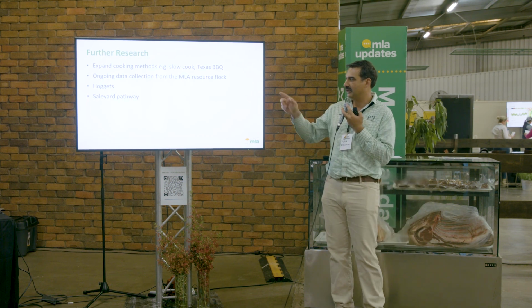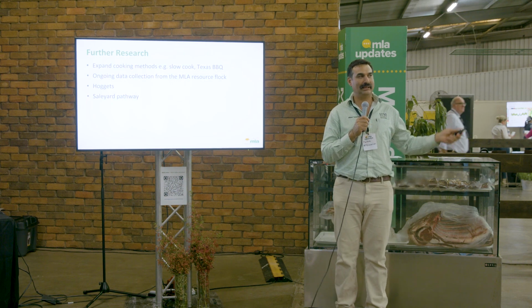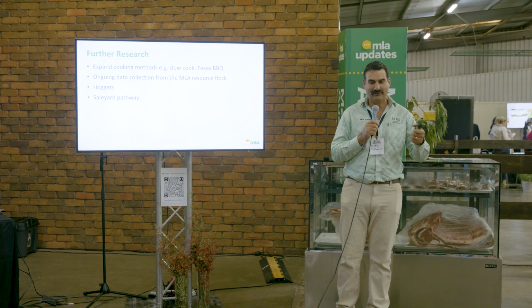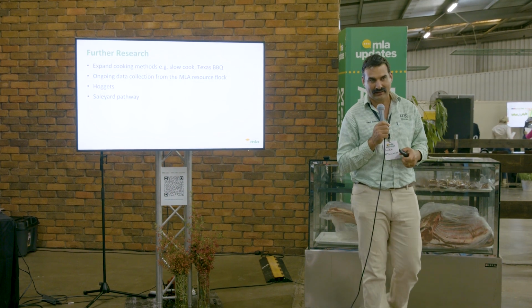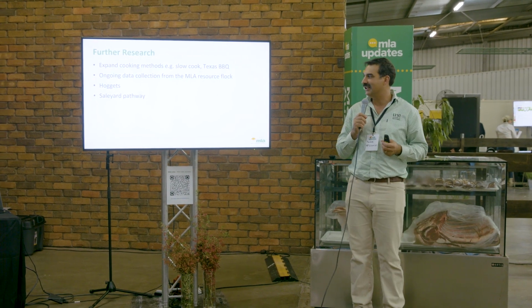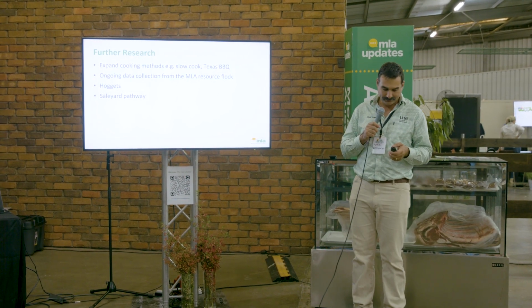And also we're doing work on the sale yard pathway. So lambs that come into the sale yard and then go into, how does that affect the stress associated with that extra loading and unloading and the excitement of the auction? How does that affect their eating quality?